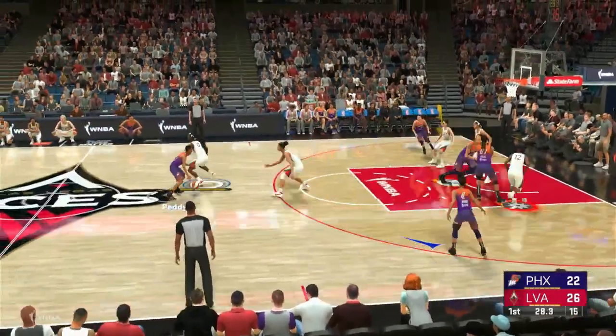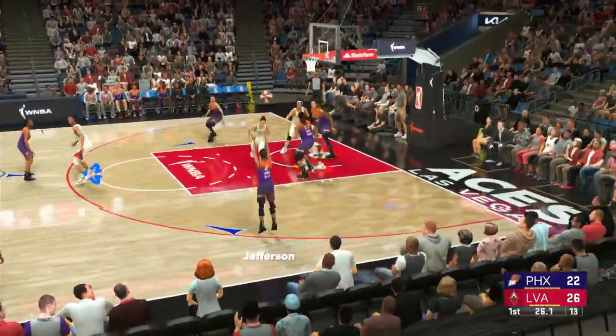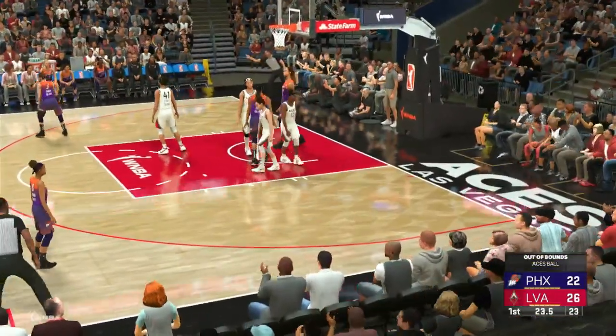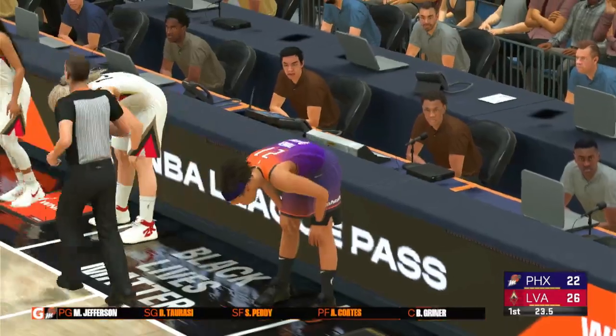Petty, guarded by Young. Good chance here for Mariah Jefferson. And out of bounds, the Aces will take it. Boy, did they ever make a mess out of that substitution on the court. Terrible turnover.